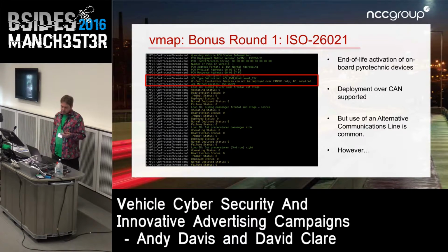So you have to have something called a pyrotechnic deployment tool, which you plug into the vehicle and it detonates all the devices and then you can shred it. So this is a standard. And deployment over CAN is supported, so you could technically do this, but most of the vehicles that I've interrogated with vmap report back that an ACL is required. An ACL in this case is called an alternative communications line, meaning that you would have to plug into the OBD or have access to CAN either remotely or locally, and also plug physically into the restraint control module. So unfortunately that's not an attack vector for that particular vehicle.